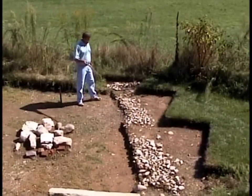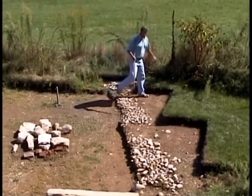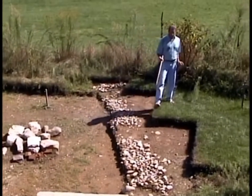The west wall, as you can see, doesn't really seem to be much other than these tennis ball sized field stones.